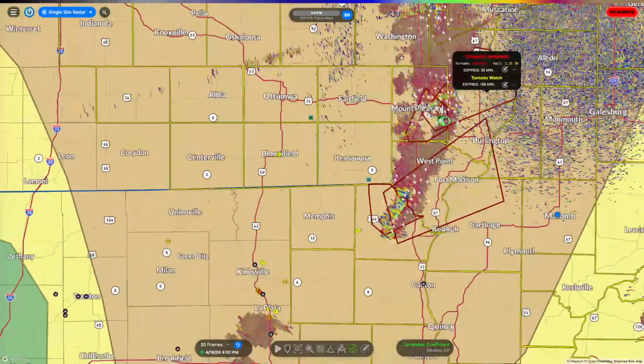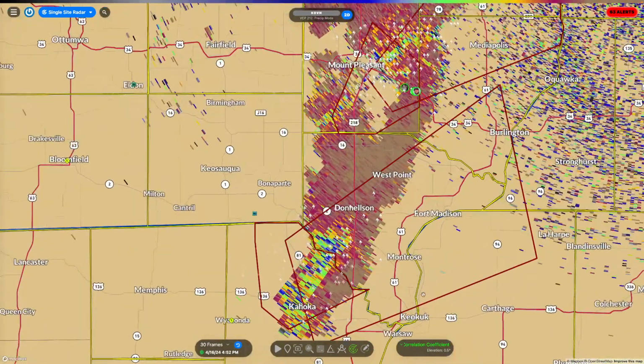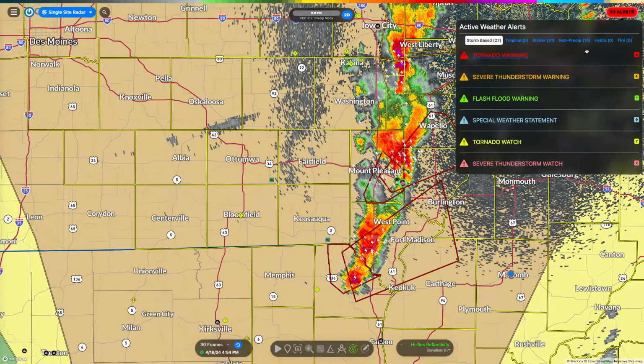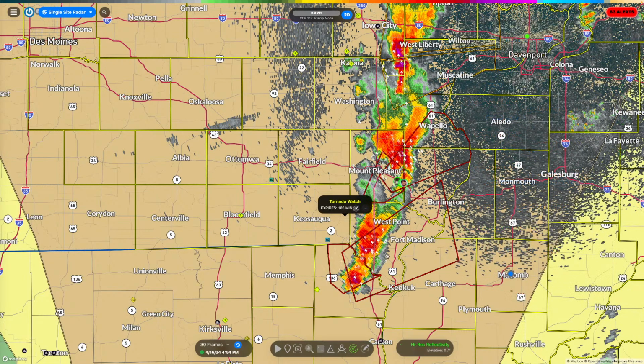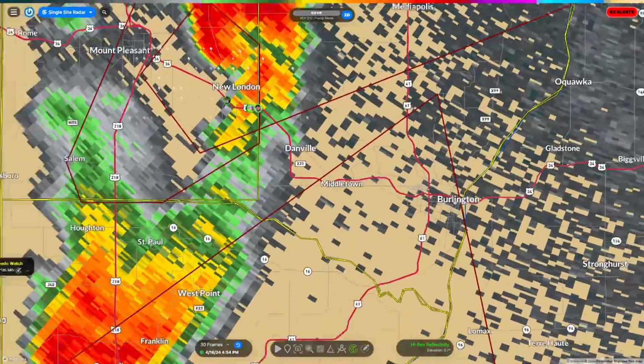And there's a new tornado warning. They did extend the warning for this southern cell here. This goes along the Mississippi River here on the Iowa, Illinois, Missouri border. That's going to be for Lee County, Iowa, Hancock County, Illinois, Clark County, Missouri, Des Moines County, Iowa, and Henderson County, Illinois. This does include Fort Madison, West Point, all the way up towards Burlington in Iowa.